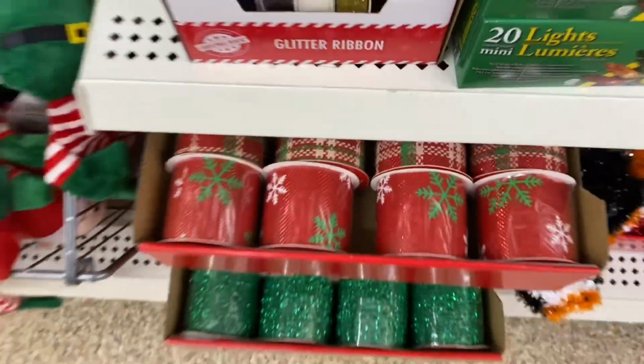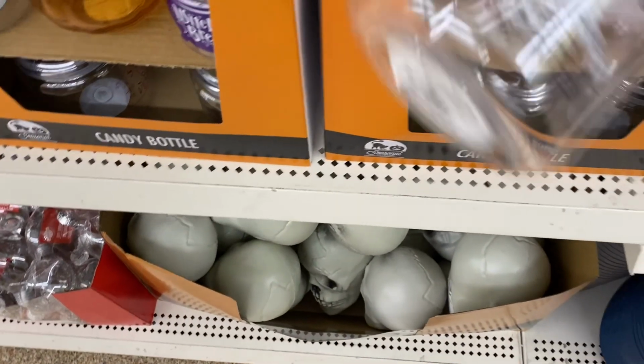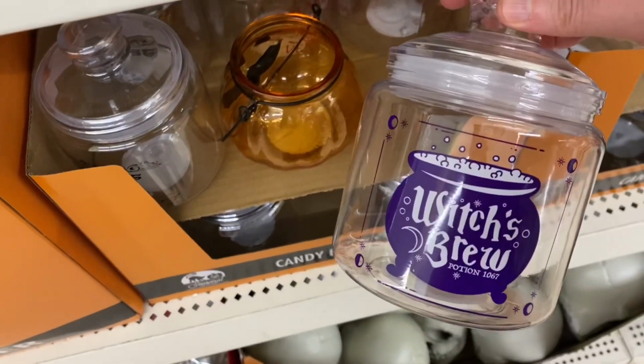And of course Christmas is starting to come out, so there's the ribbon here. I'll show you a little more Christmas towards the end of the video. And we got some snake venom jars, these are candy bottles, bone dust, that was fun. And this one here, witch's brew.